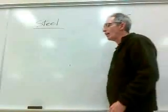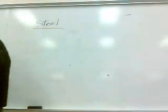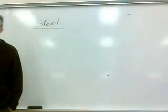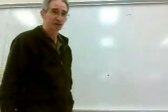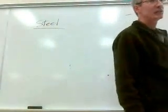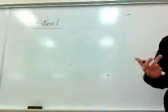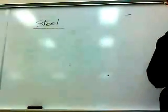Okay, we've talked about concrete up to this point in time. What I'd like to talk about for a few minutes here is the steel that we're going to put in concrete, or the reinforcing. Concrete is good in compression, not so good in tension. We better have something that's halfway decent in tension so that concrete can behave structurally.